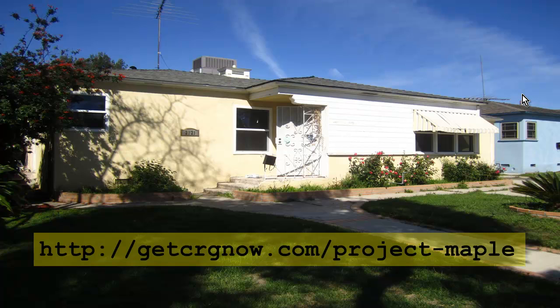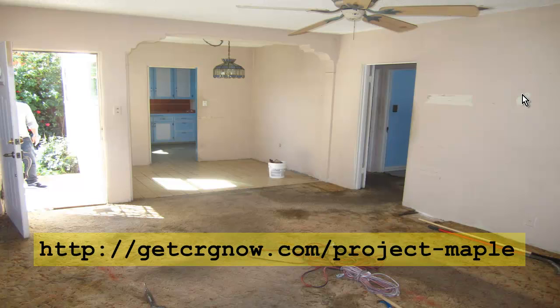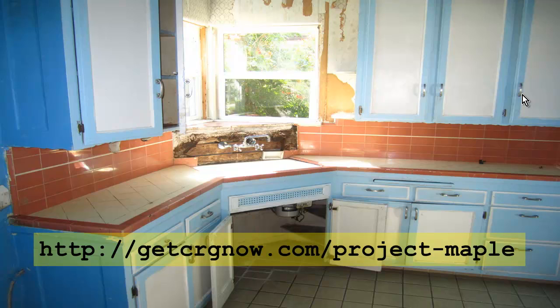Here's the before picture, and as you can see, it has the beautiful yellow color. And here's another picture. And as you go inside, you can see a fireplace, but that fireplace is actually not a real fireplace. It was actually a fake fireplace that they had in there. And as you can see, they had a little dining room, and towards the back of the picture, you can see the orange blue or the baby blue kitchen cabinets in there. And here it is. There's the kitchen.